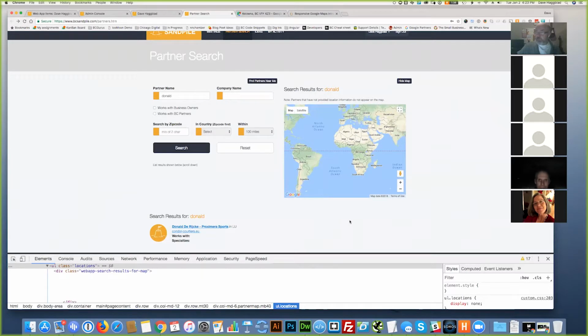So I'd be interested to know if anybody else out there is using a web app output onto a map. Are they using that functionality, or are they just doing something different?